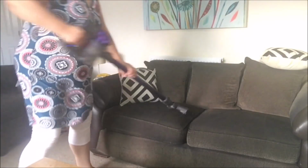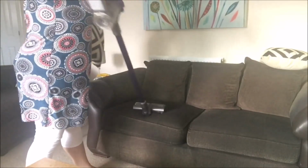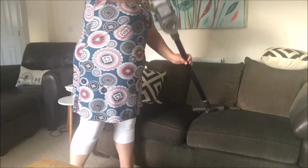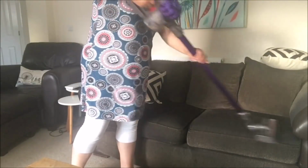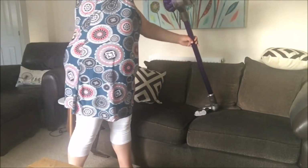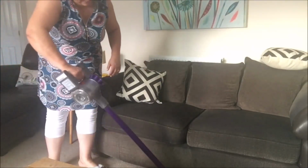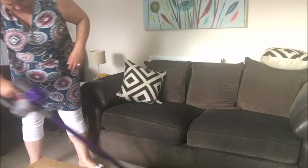Now I'm going to sort out the sofa, give it a quick vacuum. Alex eats a lot of his snacks on the sofa and there's always crumbs, but I'm still loving my Dyson, my cordless Dyson, and I just give it a quick vacuum and it's done within minutes.